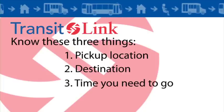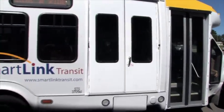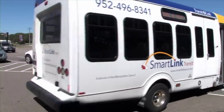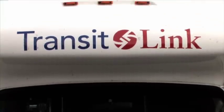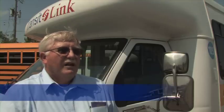Staff will need the actual address, but it's also helpful to let them know more common references, such as a specific grocery store or a medical clinic. If you have an appointment to get to, let the reservation staff know. Ask the reservations people questions.